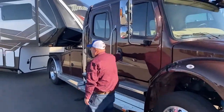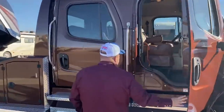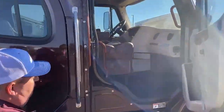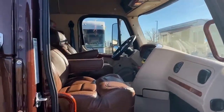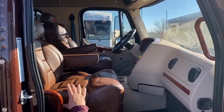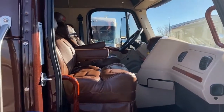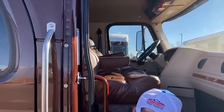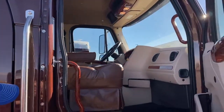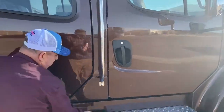We take a look at the passenger side from the ground. This truck is very unique in terms of the color, where it's light on the interior. We do offer the most comfortable seats on the market as well. Under here gives us access to the air filters. Right here is our other fuel tank.